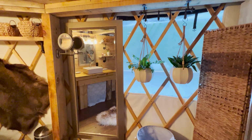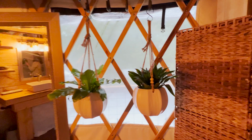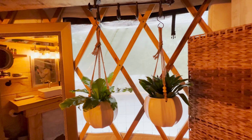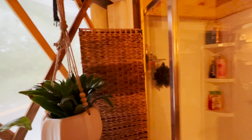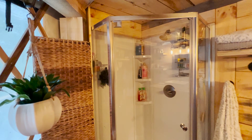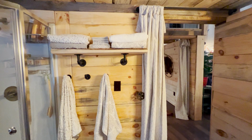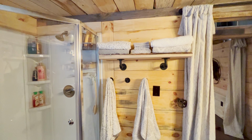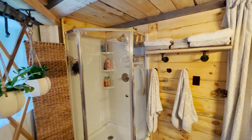Here is the window and the mirror, and then this is the screen that you can use either to put in front of the window if you need some privacy, or in front of the door if you need extra privacy as well. If you're worried that somebody's going to walk in while you're showering or changing, you can just set it right in front of that door. We've got storage for our towels, and then our small shower.